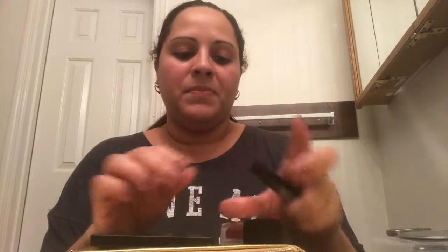And then I got a Major Matte ultra smooth matte lip cream in the color Velvet Slipper, and this is also Sleek Makeup. And then I got a Sleek Makeup conditional mascara. So a cute little kit to take with me.